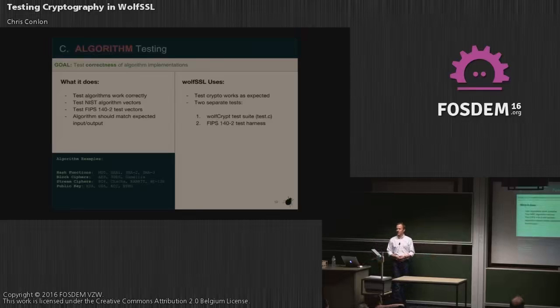So somewhat related to cipher suite testing is algorithm testing. You want to make sure the algorithms are implemented correctly and that they're working properly. And so we have a couple things that we do for this. The first thing we have is a wolfCrypt test suite. wolfCrypt is our crypto library. And what this does is run through all of our algorithms that we have implemented, and it has a set of input vectors and matching output vectors. So these are NIST vectors.